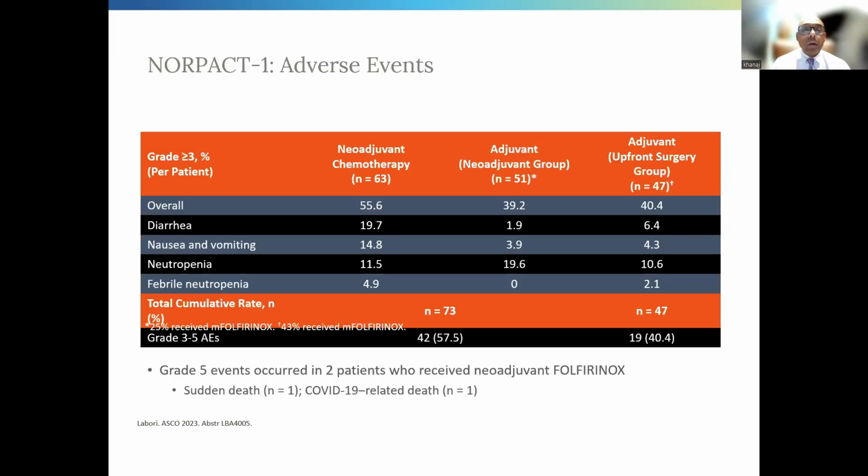What we did show, however, was that nearly more than half of the patients had significant toxicities. The majority had diarrhea and gastrointestinal issues, particularly nausea and vomiting, and then hematological issues such as low blood counts, and also febrile neutropenia. Unfortunately, 2 patients died receiving chemotherapy prior to surgery. 1 died of a sudden death, and 1 was a COVID-related death, unfortunately. So the only real major issue was the toxicities when we were giving the chemo prior to surgical treatment.